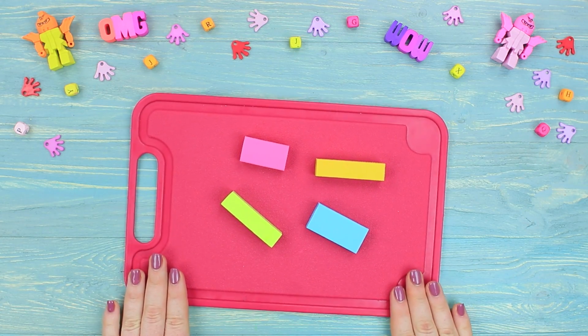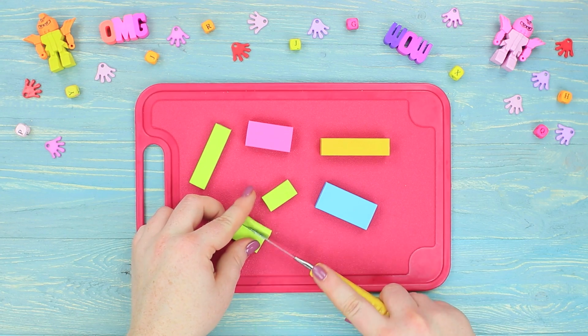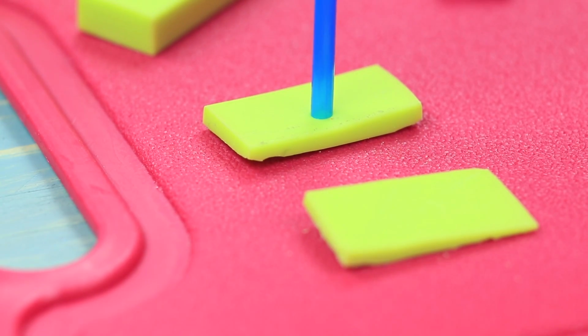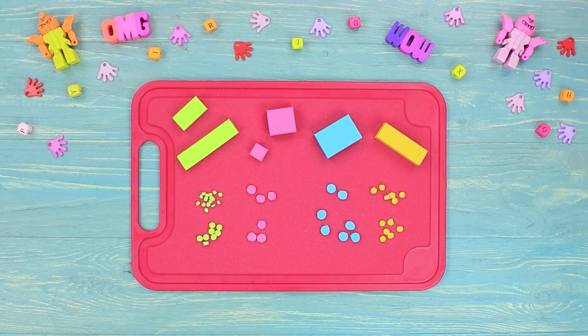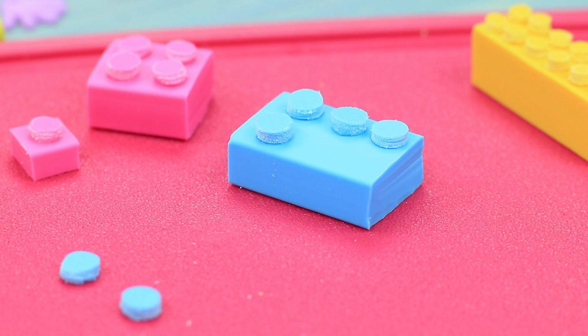Cut rectangular erasers of different colors and sizes. Cut out thin plates. Make circles in them using a straw and attach them to the eraser blocks. Use Superglue. Shape them like Lego bricks.